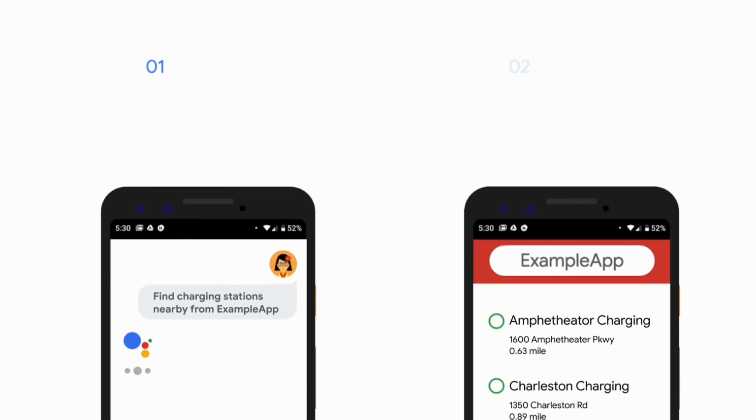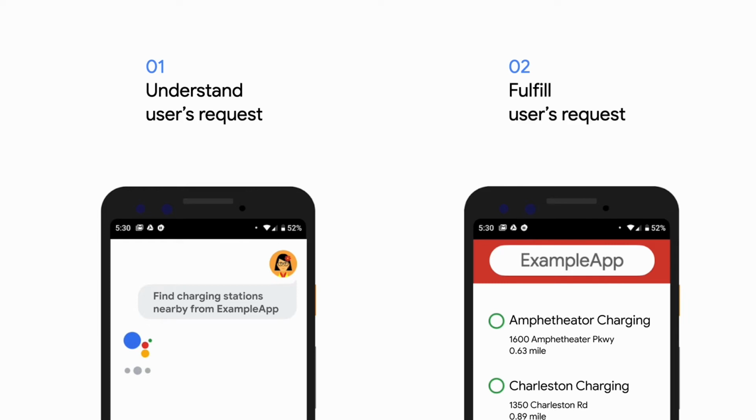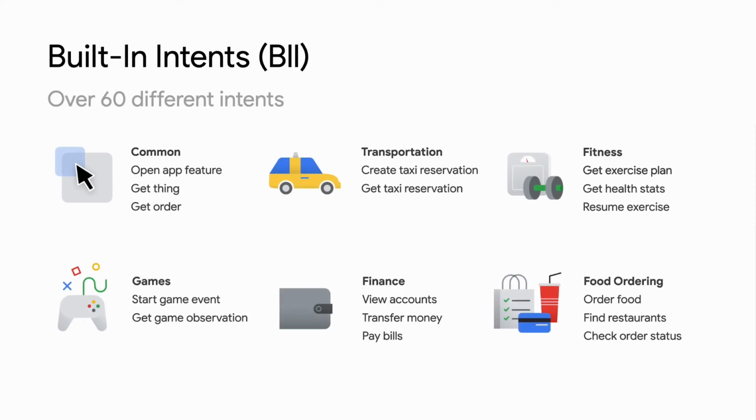Let's think about this in two main steps, required for users to access your app's features through voice commands to Assistant. First, you need to process the user's spoken input and understand their request. Second, we need to fulfill the user's request. To understand a user's request, Assistant has identified and supports over 60 intents, which we call built-in intents, or BIIs for short. These BIIs are also arranged by several categories. Assistant does what is called in the natural language world intent matching between the user's speech to the BII. Intent matching loosely means identifying several speech patterns for a particular functionality or intention of the speaker.